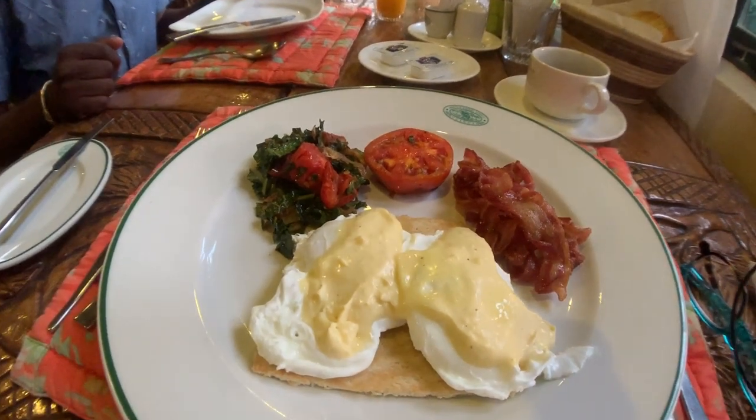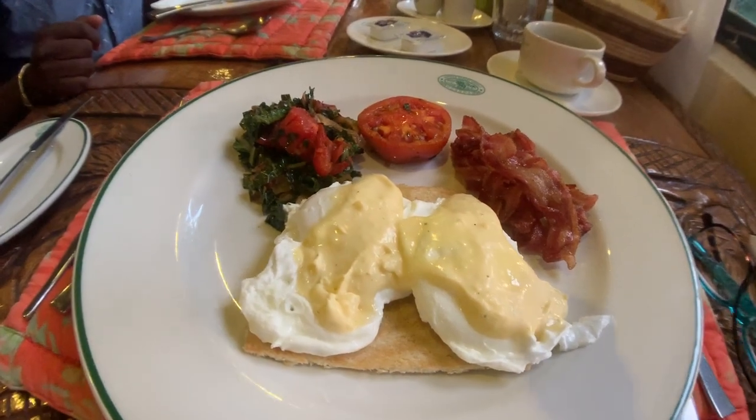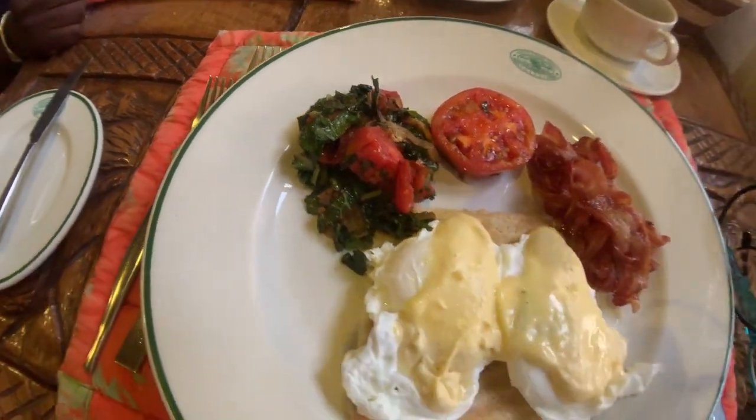The one that sounded like Eggs Benedict, it said it came with dodo, and I was concerned that was some kind of bird, but it is the spinach stuff here that is called dodo.